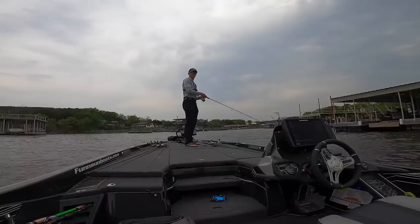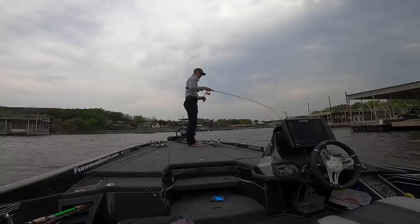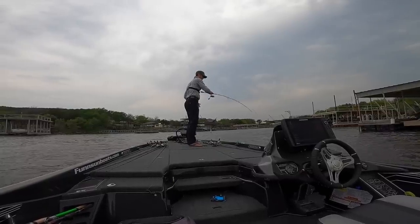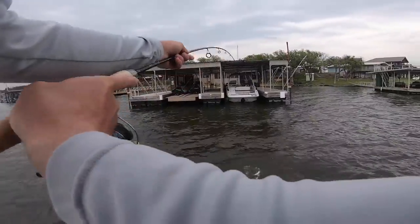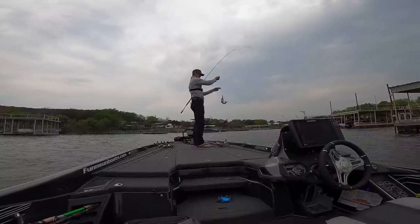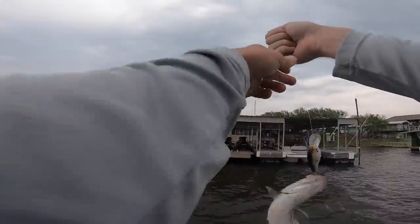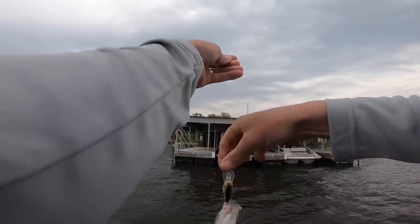When you throw out there and you feel those fish hitting it, you just want to pause it and give them a chance to just inhale it. That one got it right there. It's a little striper though. He is not going to make the cut. It is not 18 inches. Wow. Gosh, these guys are so much stronger. So much stronger than a white bass. It's insane.